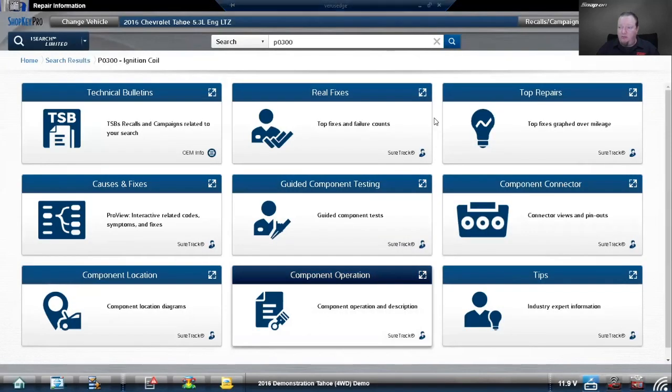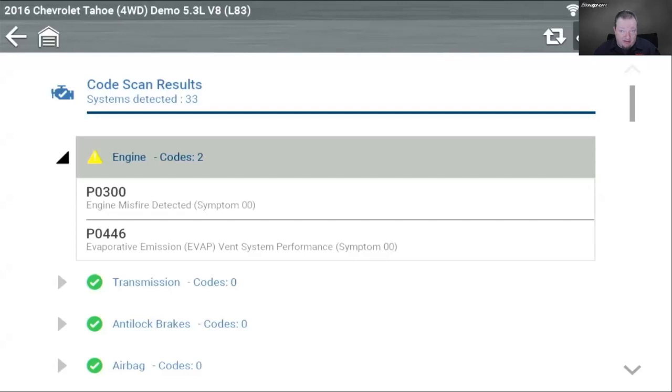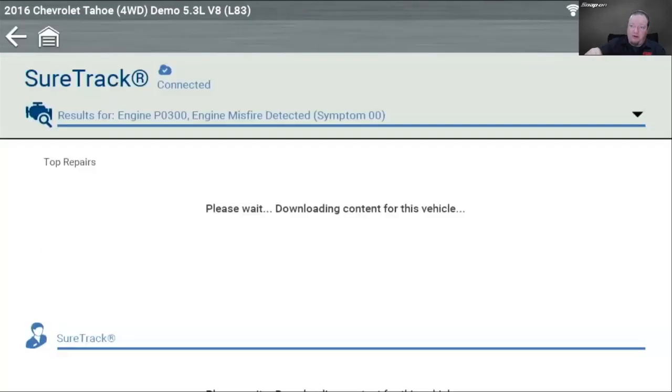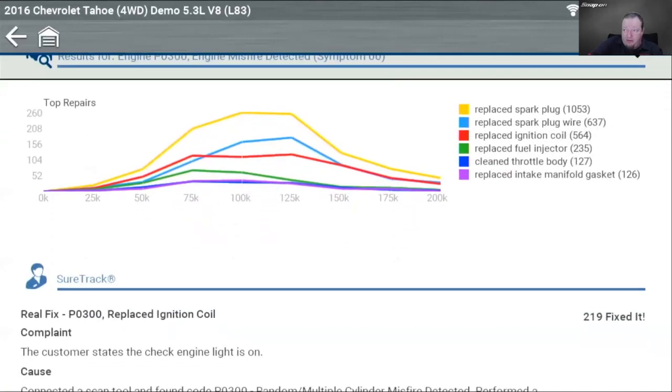So that's on a Veris Edge. Let's look at what that looks like on a Solus Plus. Since it's not Windows-based, there's a few functions that it doesn't have. So we just did a code scan again. I don't know why I put my mouse cursor over there because it's finger operated. I'll pick that P0300 again, like we did in the other one. And we'll see we have our SureTrack landing page. So we have our top repairs graph.